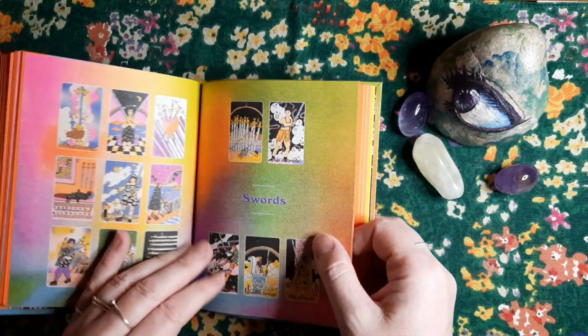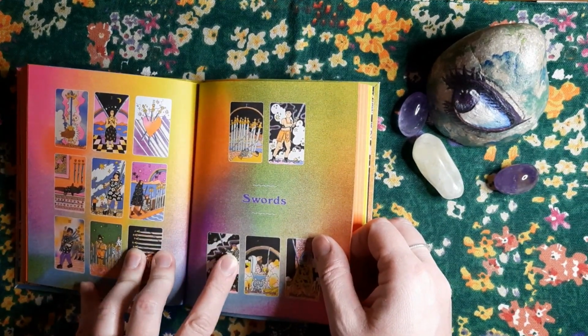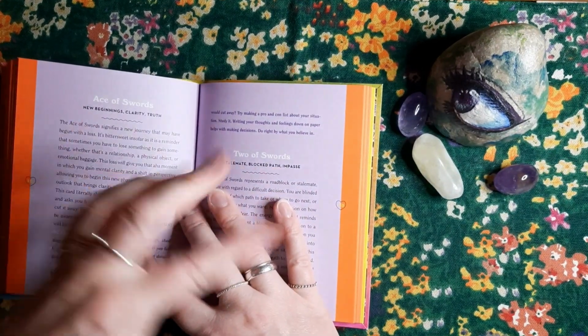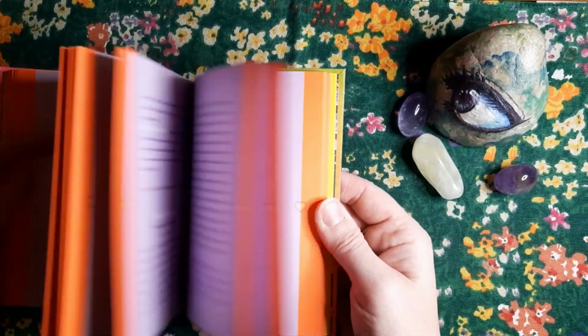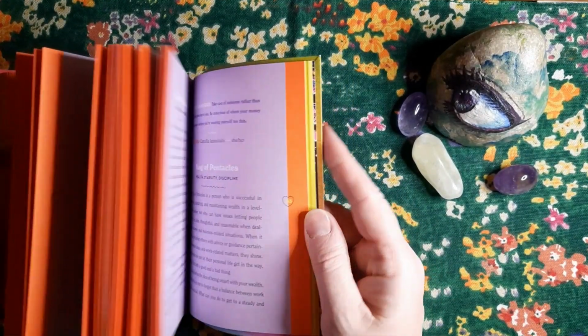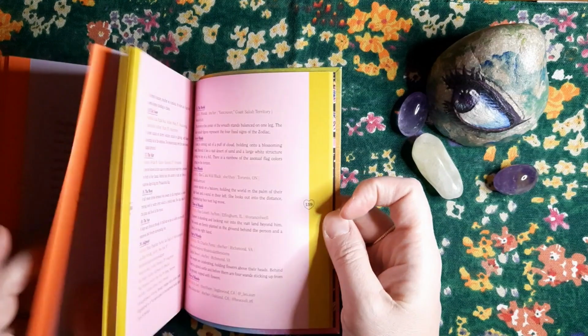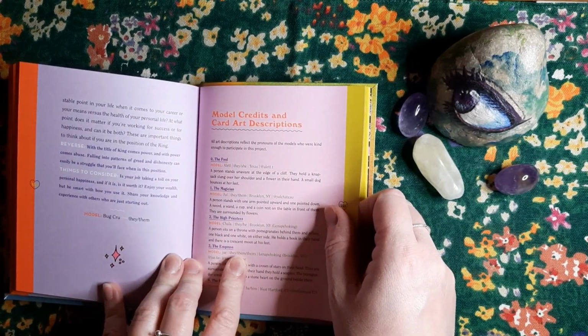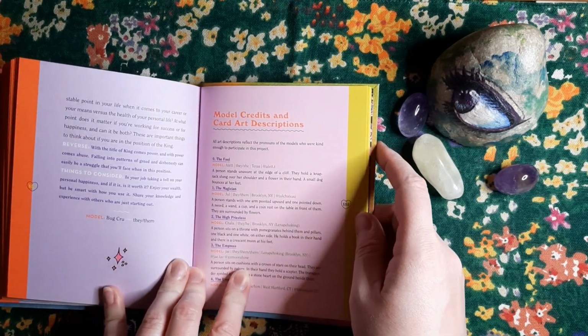And there we have the same setup as the major arcana. Small thumbnails, which relate to that suit. So that works perfectly for me. Love it. We've got the pentacles at the end. What's going on here? Model credits and card art descriptions.